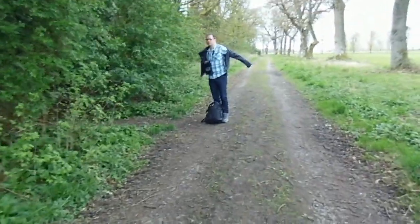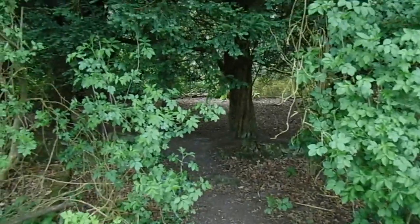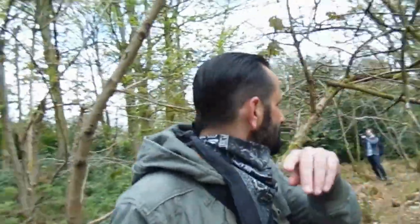Is that a path? Yeah. Well, this will be the way to go. Hope so. Hopefully that'll take us right up to the house. Worst case scenario, we end up in another field. Path's kind of staggered, man. Whoa, there's the house there.